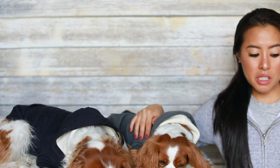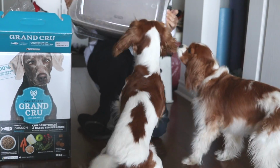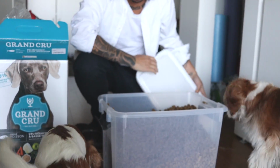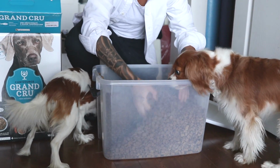Now, as far as portion control, I've mentioned this in a video before, but you can really adjust the amount of food that you feed your dog, and it can be different from what the package instructions say. I modify them because Herky gains weight easily, but Milton has trouble gaining weight, so they actually eat the same portion of food every day. They eat a total of about 3/4 of a cup per day.